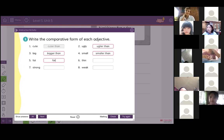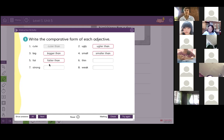FATTER. FATTER. Than. Fatter than. Just like bigger needs a second G. Fatter needs a second T. And I'll explain why in a moment.